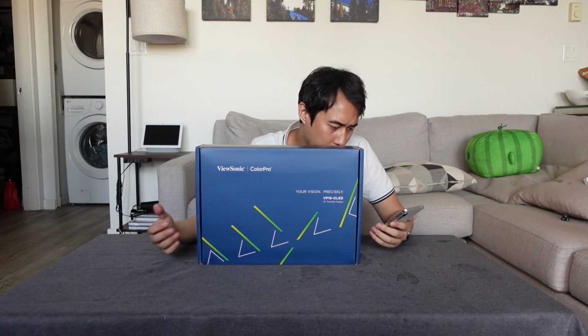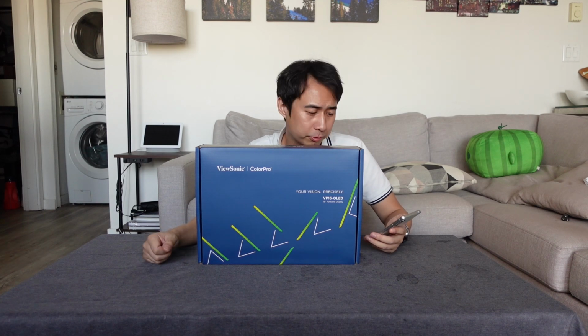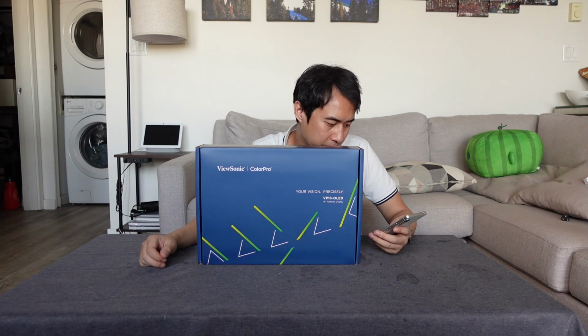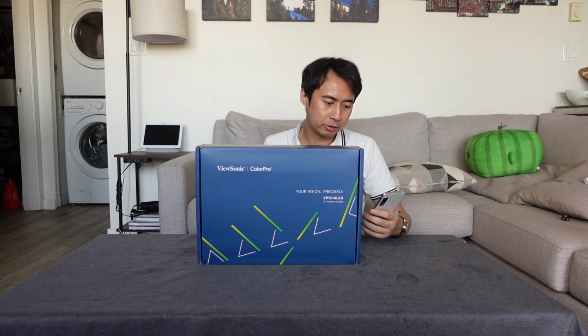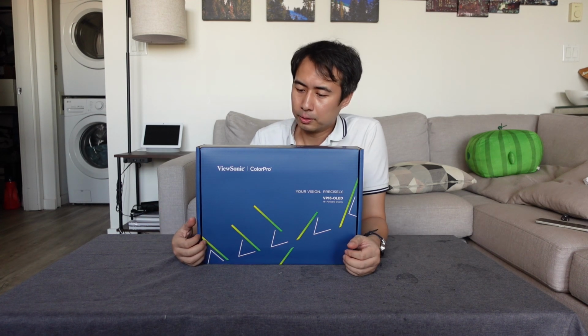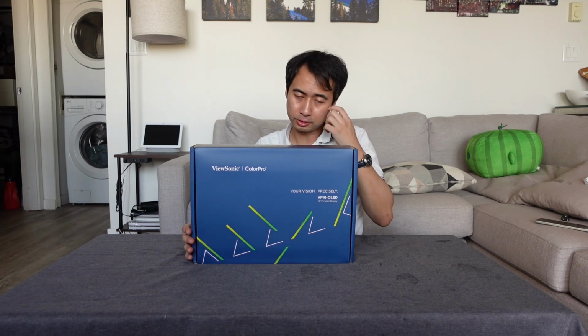And of course, DCI-P3 has 111% coverage. That's really good for professionals. Actually, this is geared towards creative professionals, like a lot of OLED monitors on the market are. Adobe RGB, 112% coverage. And sRGB, 150% coverage. So all this is really good. It's Pantone validated and everything. Of course, you don't have to be a creative professional to enjoy OLED monitors, and I'm not a creative professional, I just want to have a good looking display.